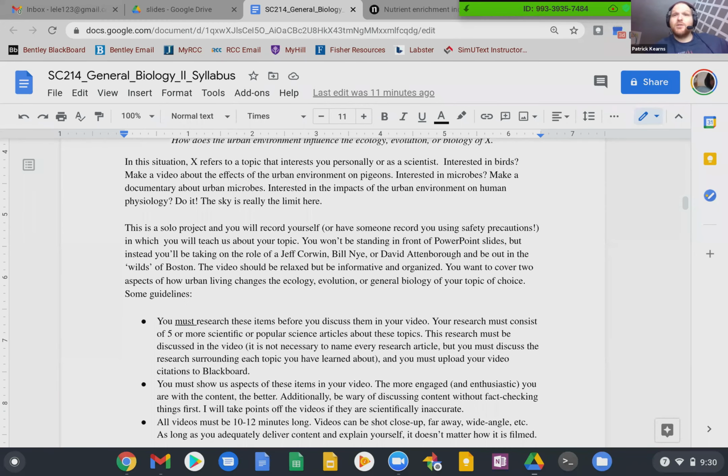So if you're going to be talking about pigeons, you should try to get some footage of pigeons inside the city. That's not hard. There's pigeons everywhere. If you want to talk about the biology of people, you should be talking about the biology of people in the context of Boston. And that's what's different about this. It's not a presentation in the general sense.